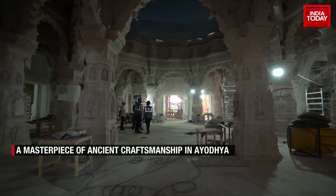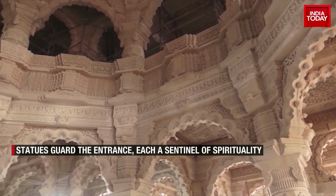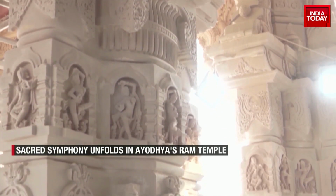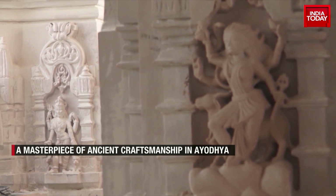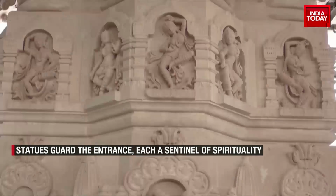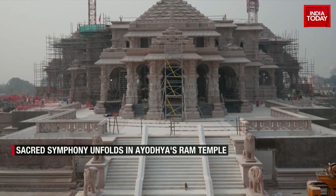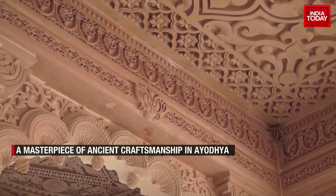The mandir's 5 mandaps resonate the divine arts: Nritya, Rang, Sabha, Prarthana and Kirtan. Each pillar embellished with the stories of deities, gods and goddesses, narrating a timeless saga. Step by step, the journey begins at the east, climbing 32 stairs through the Singh Dwar, a metaphorical ascent to divine realms.